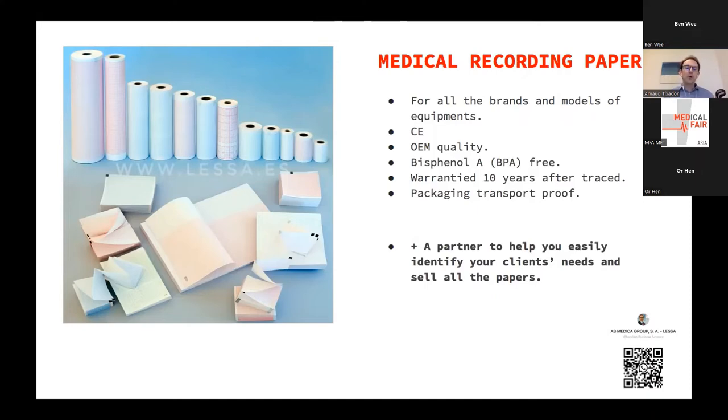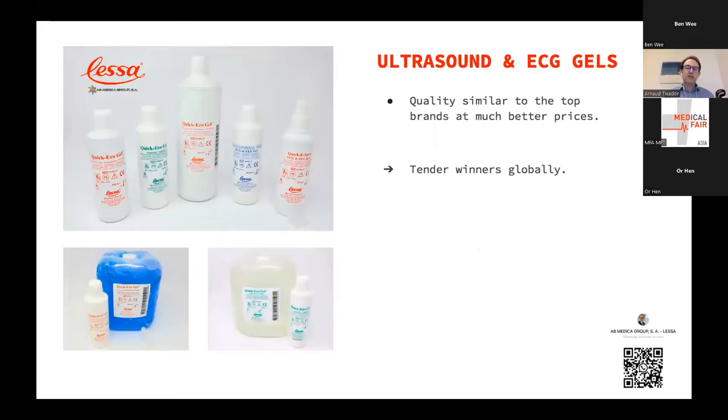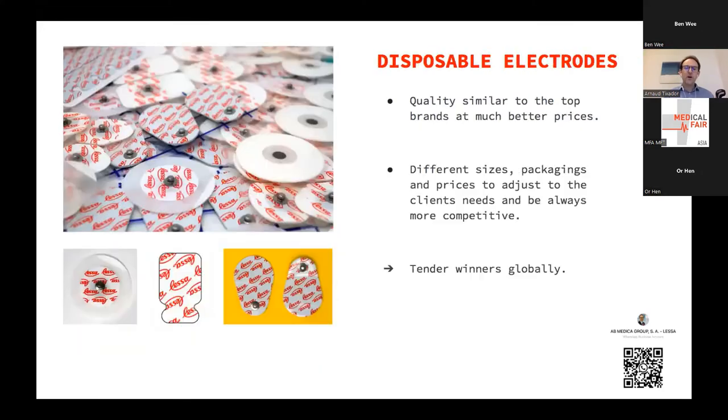After manufacturing the paper, we also added the disposable electrodes, the ultrasound gels and ECG gels, and the mouthpieces for spirometry. The consumables we manufacture have a quality similar to the top brands at much better prices. Well, I invite you to check, and that's the best. Samples are available. We can compare prices, and that's the best we can offer. Of course, we try to help you with different sizes when we talk about electrodes, different packaging and prices to adjust to your client's needs, and try to be always more competitive.